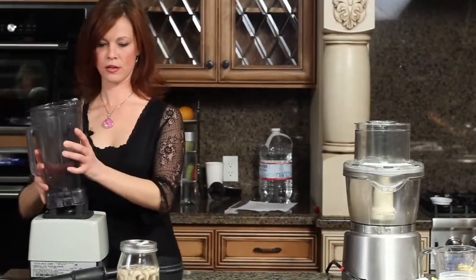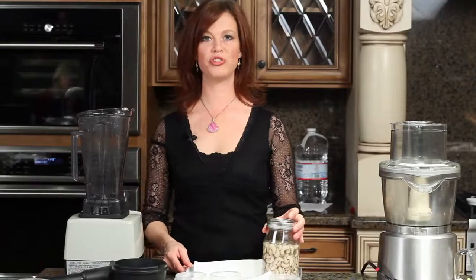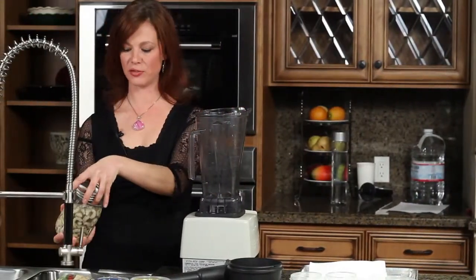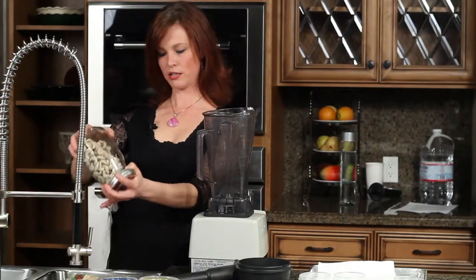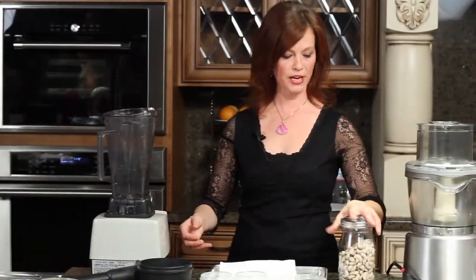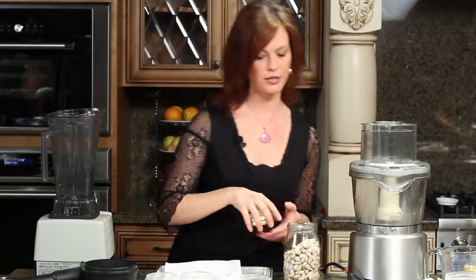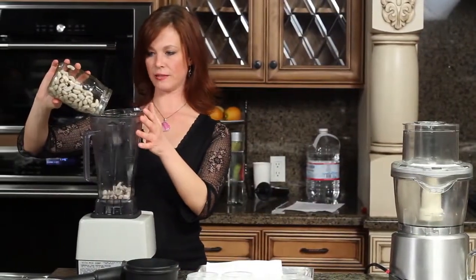Okay. Now, one thing that abounds during the holidays is cream cheese. Cream cheese is my nemesis during the holidays because all the yummy recipes have cream cheese in them, and if I eat dairy, I get really sick. So I'm going to show you guys how to make an amazing cream cheese that's made out of cashews, that's dairy-free, and you'll never believe that it's not made out of dairy. We'll start out with some soaked cashews. Again, I soaked them overnight.